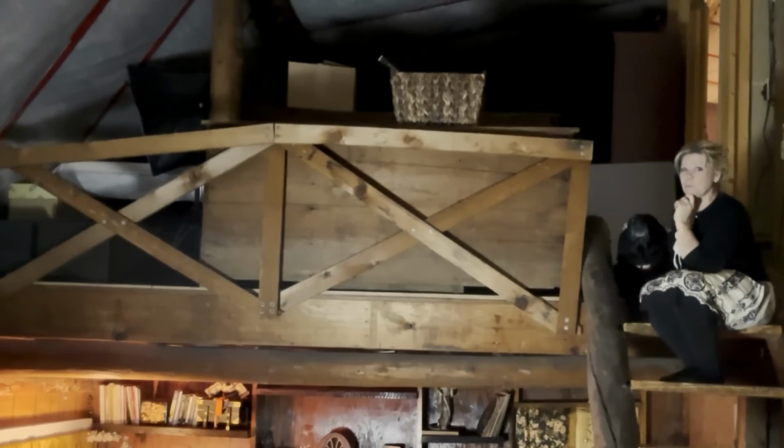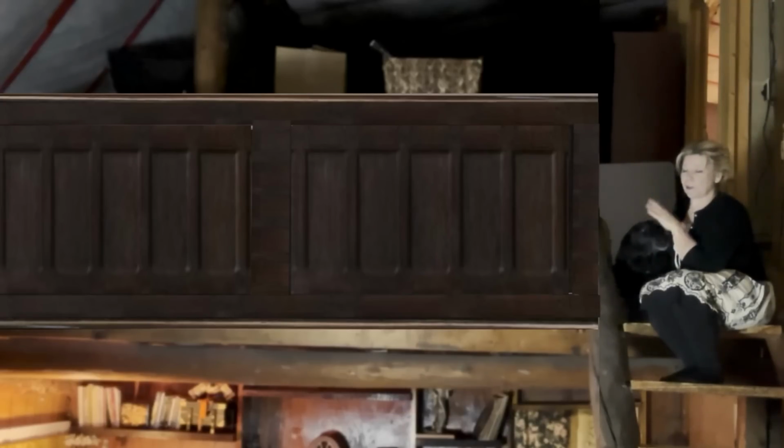But I came up with a solution that I think might actually be the winner. And that is going to be going with a craftsman style railing system.